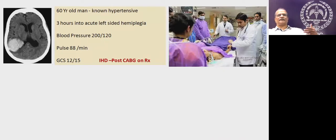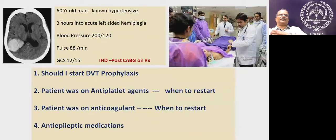Now, having answered all these questions, you find this patient is having ischemic heart disease later on. Somebody came and told, okay, this patient actually is having ischemic heart disease. He is a post CABG patient and is on treatment. So again, you need to answer some questions from the management point of view. The first thing is, should you start DVT prophylaxis? Like in ischemic stroke, you start or not.